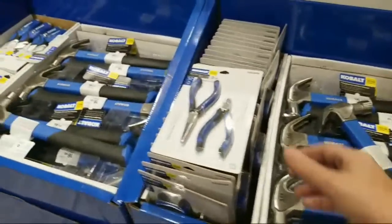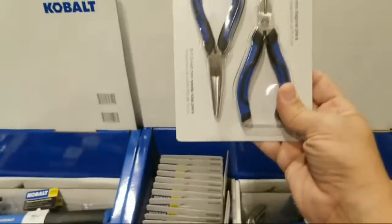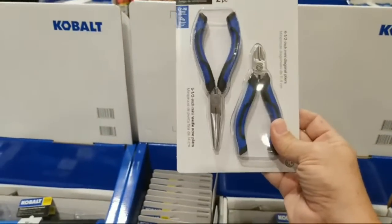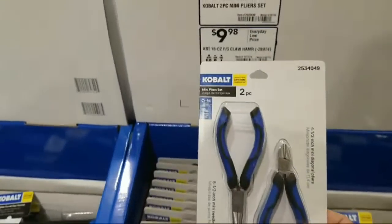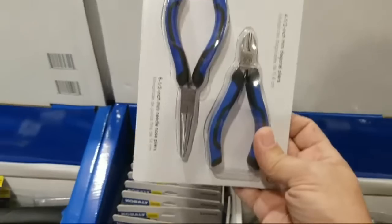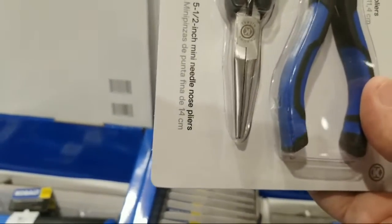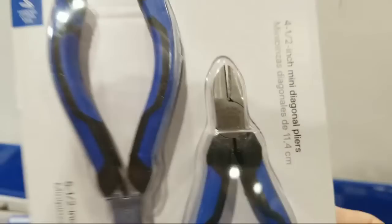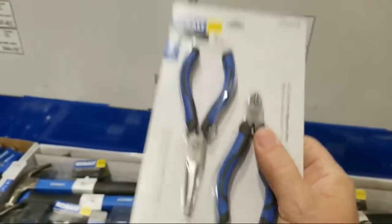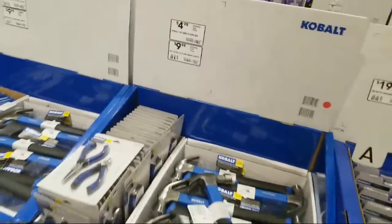I forget. See, now this is, they took a subset. I showed you this at the Boca store a few weeks ago. This is a subset of that larger kit that's got 6 pieces. So by doing these two right here, you're only paying $4.98. So if you get a small needle nose and the small wire cutters, I love these. These are really good when you have to get into tight areas and cut smaller wires.